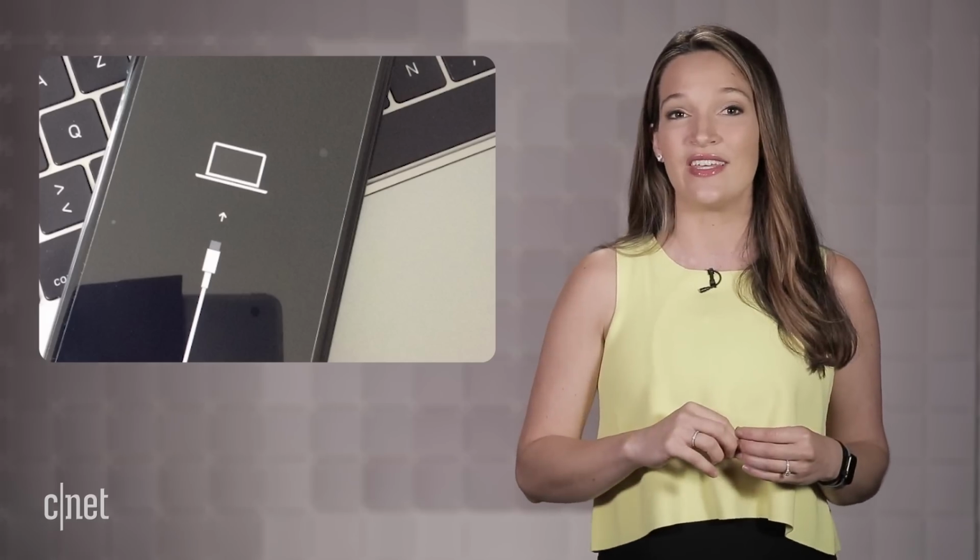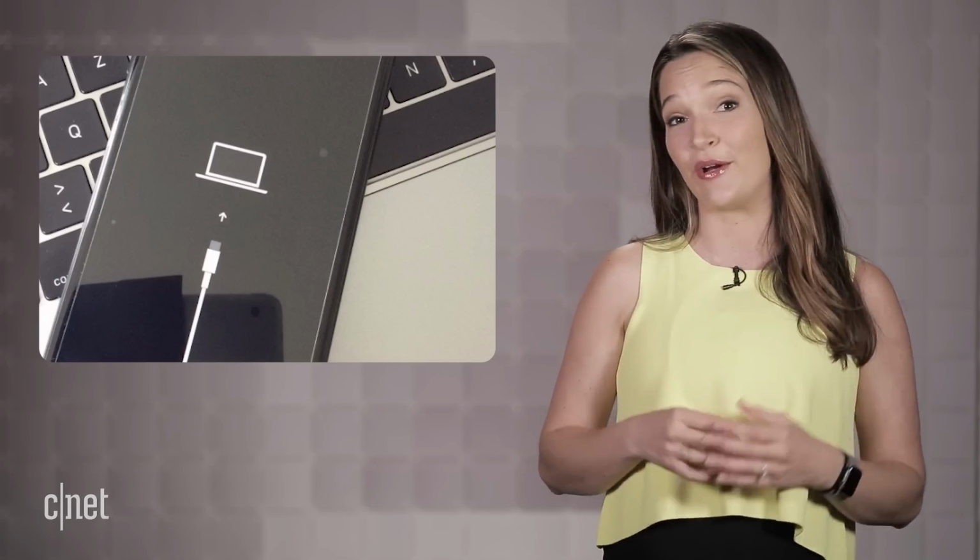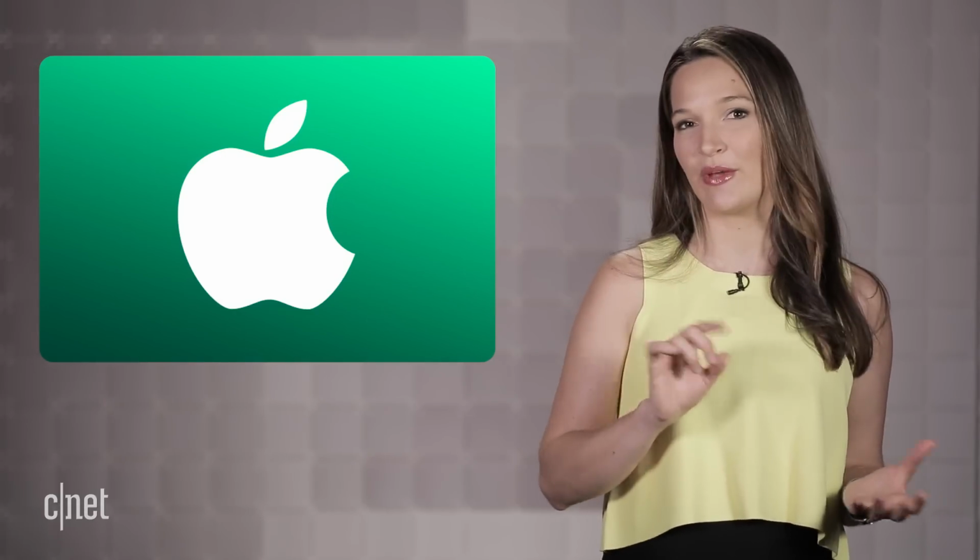What do you guys think? Do you think the iPhone 11 is making the switch from Lightning to a USB-C port, or do you think this is the USB-C to Lightning cable? And which one would you rather? Leave your answers in the comment section below or tweet me and we'll compare notes next week. But either one of these changes could come at a price.